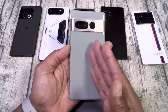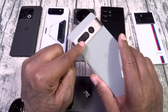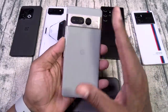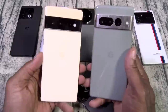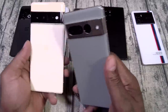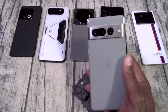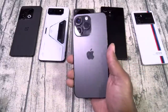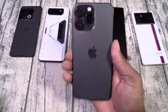Shout out to Google for listening to its community by bringing Face Unlock, bringing the macro camera, slowing down the nighttime exposure, coming out with a newer design. Because let's be honest, even though I do like this design a little bit better, nobody wants to buy the same exact phone twice. Even if they just change it up a little bit, at least it's going to feel like a different phone. Nobody likes buying the same looking phone over and over. iPhone 11, 12, 13, 14. These all look exactly the same.